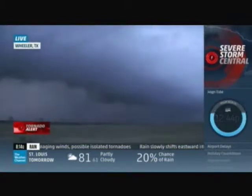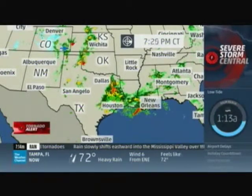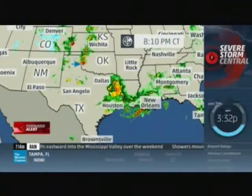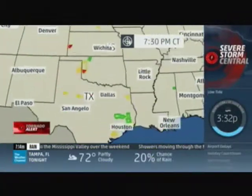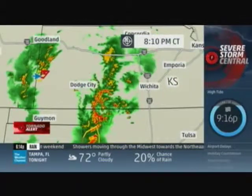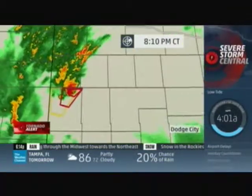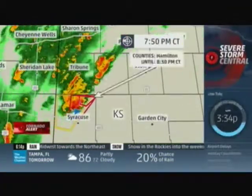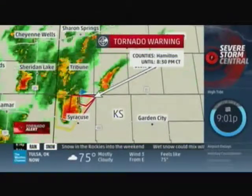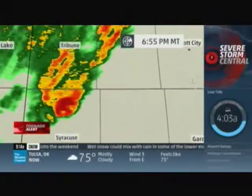Let's go to the radar here and take a look at that. A tornado has been sighted up here, western parts of Kansas. We also have a tornado warning for Beckham County in Oklahoma. For the moment, we'll give you an update on the storm that's had the tornado. We're talking well off there in western Kansas, just to the north now of Syracuse, Hamilton County. It's spinning its way at about 20 miles per hour off toward the north. Looks like it will track now east of the Tribune area.